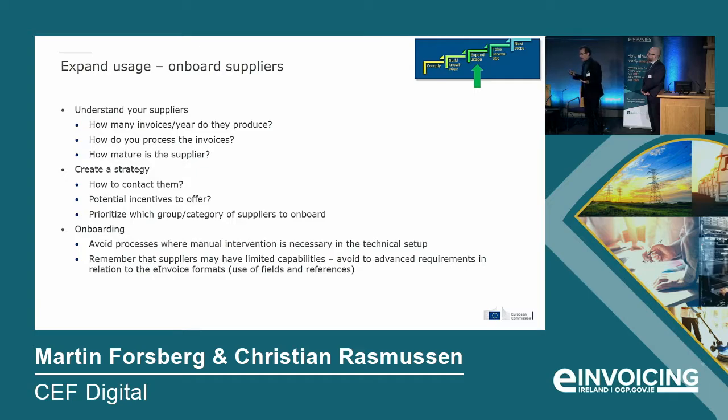And then we come to the expanding usage. So you're starting to build up the knowledge. Now you're starting, in the outreach, to connect. One thing to consider then is, in your case, since you don't have a mandatory electronic invoicing, you have to work for onboarding new suppliers. And one way of looking at it is to check your suppliers, how many invoices do they send, what type of suppliers are they, and build a strategy around that. How mature are they, and how do you want to process? Come up with a strategy on how to contact them. Should you prioritize a few to actually call them or have meetings, or should you just send out a general information?